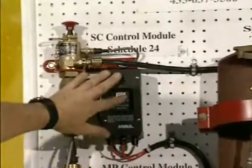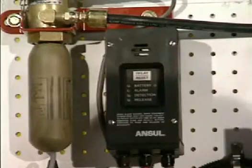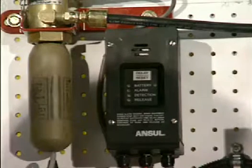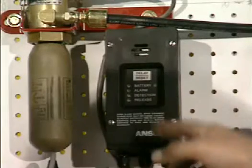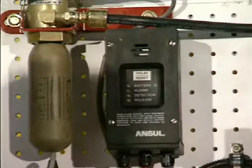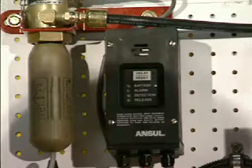Okay? The module itself is a self-contained module, has a battery inside. The new rule under 1911 requires a system status indicator. So that's what all this is about. If you notice on this, there's a green light flashing at this time on that module. That's saying that everything is okay, functional on this particular unit.